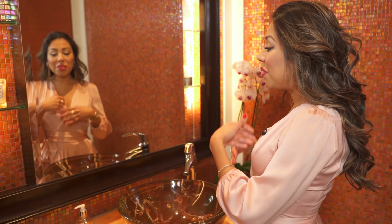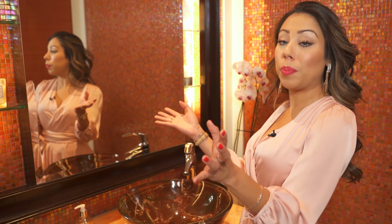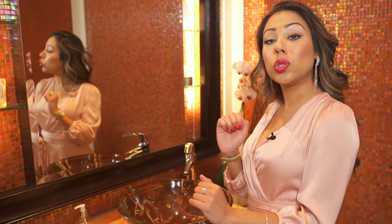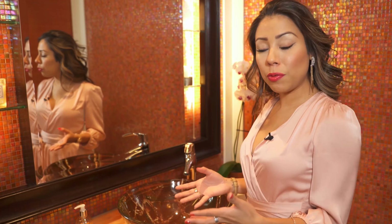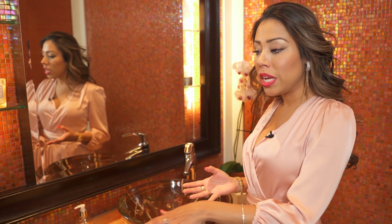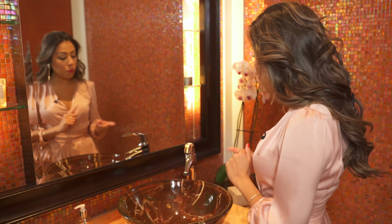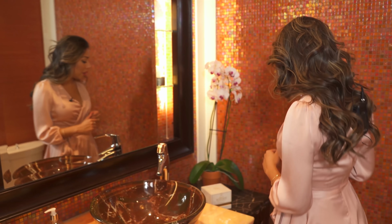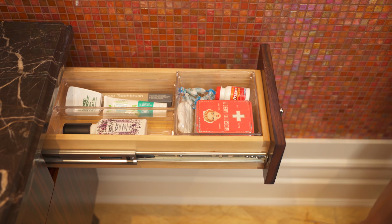All right, so now that we are done with the counter space and really the visible part of your powder room, we're going to dig into the drawers and what are the things that I believe are the essentials that every powder room should have in their drawers to make their guests feel like they're right at home. So let's start off with the first drawer on this corner right here. This is, I believe, the most important drawer of them all, okay?